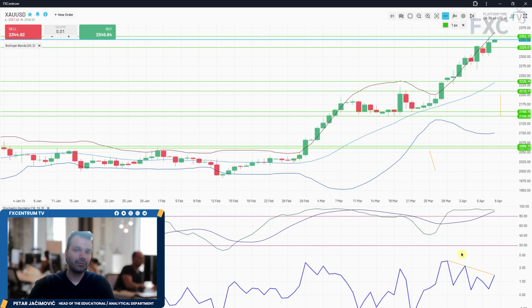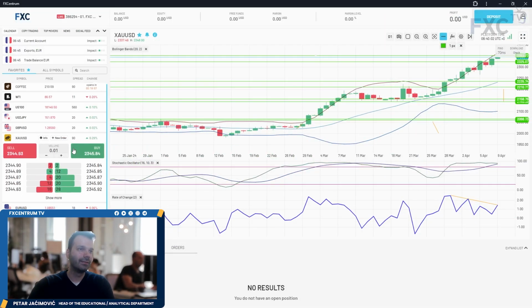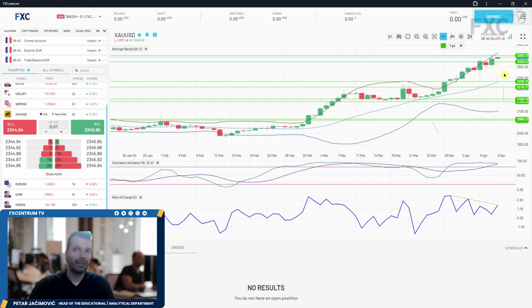But because of the rate of change divergences in the last week or so, there is that first sign of weakness that is building. We just need a market confirmation for the potential downside move and a pullback on a daily time frame.